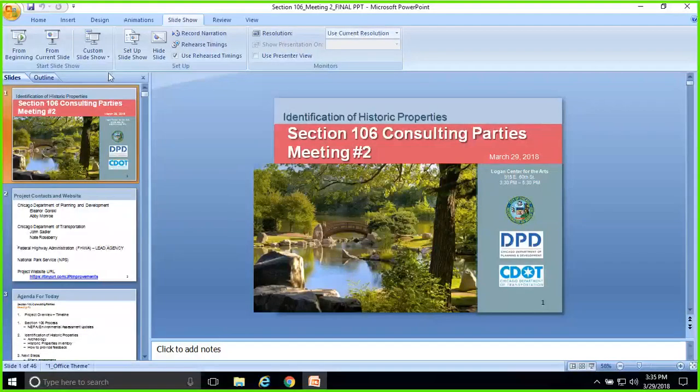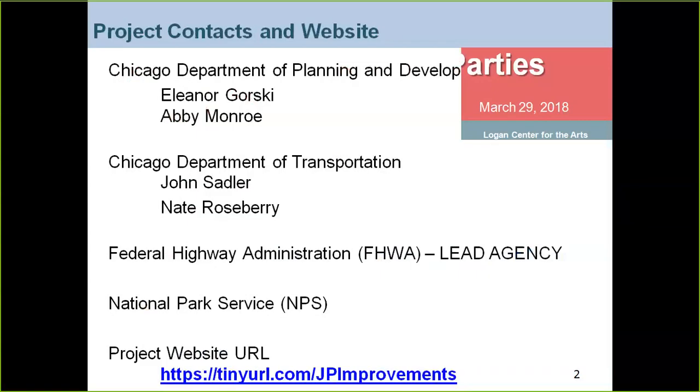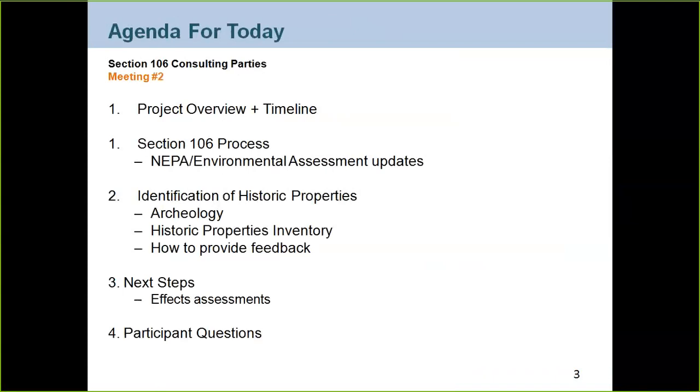So today we're here in our second installation of our Section 106 process. We're going to do a brief overview of the project and the timeline. We're going to talk to you about what the Section 106 process entails specifically for these proposed projects, and then also how it relates to the environmental assessments that are going to be conducted by both Federal Highway Administration and the National Park Service under the National Environmental Policy Act.